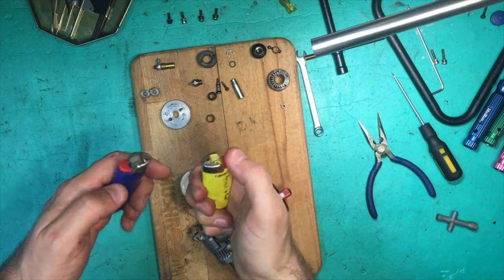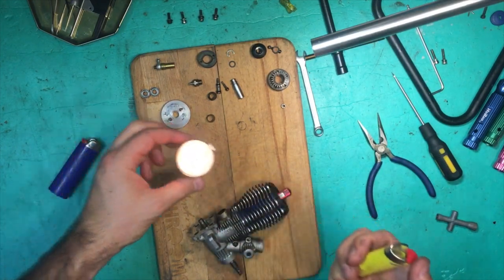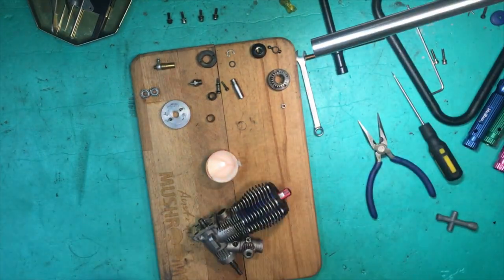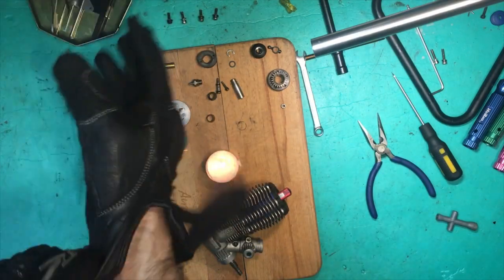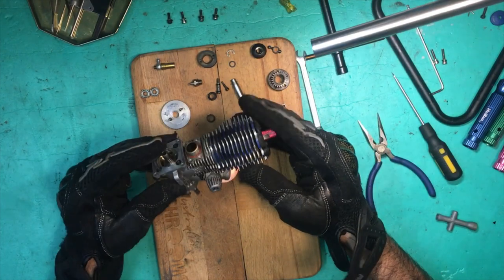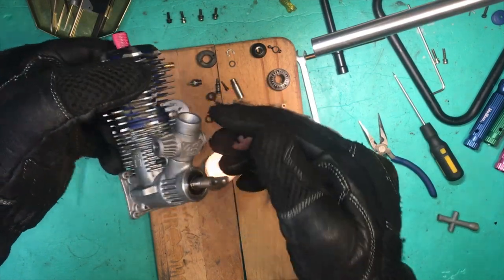Fuel. Flint. Candle. Motorbike gloves. It's time to burn. So we've rotated it. I don't know if we've rotated it too much, but we've definitely rotated it.